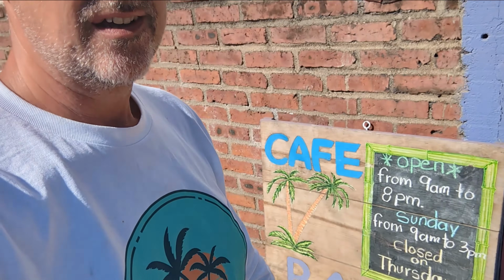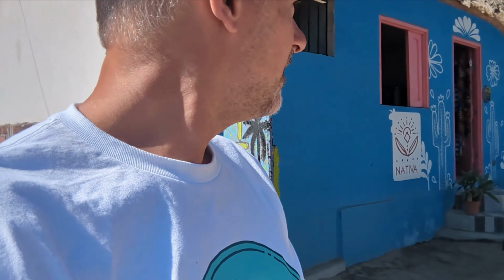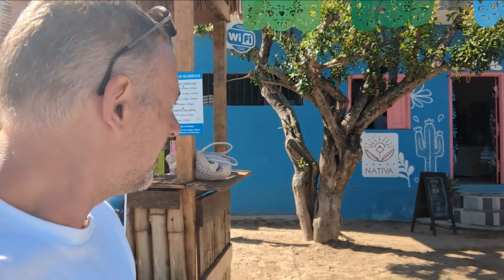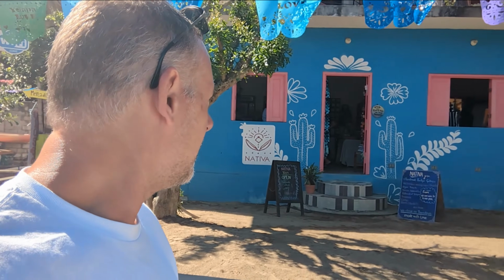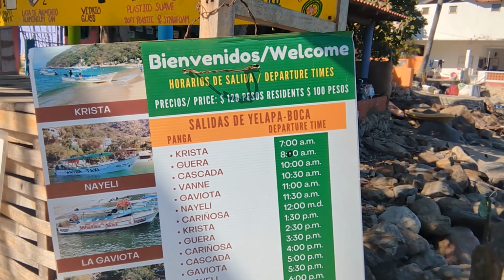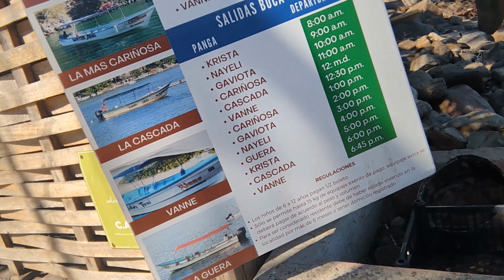There's a cafe here. Cafe Alberto. From the dock, you'll see this little hut here. You can rent kayaks or you can take boat trips to other beaches. That's a boutique gallery, I guess, behind me. Here's a list of all the tours and the times that you can book at that hut that we just walked by. And if you're into green things, that's a recycling depot right behind me.